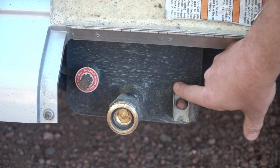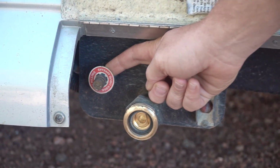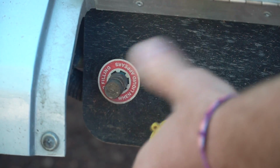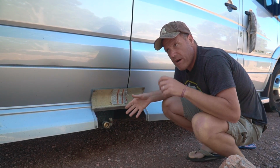You turn your propane on here, turn it off, and this is a propane overflow valve so that when they're putting the propane in, they'll know it's full when a burst of propane comes out of here. So you have to take it to a station where the attendant does this. It's not something that you go and buy and switch out a tank.